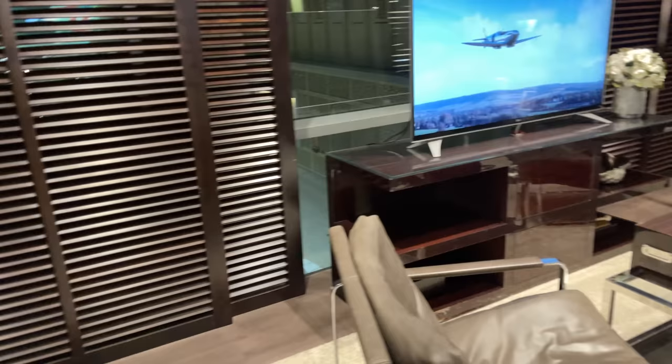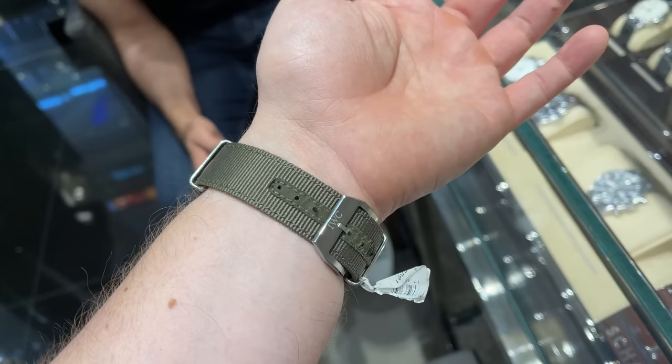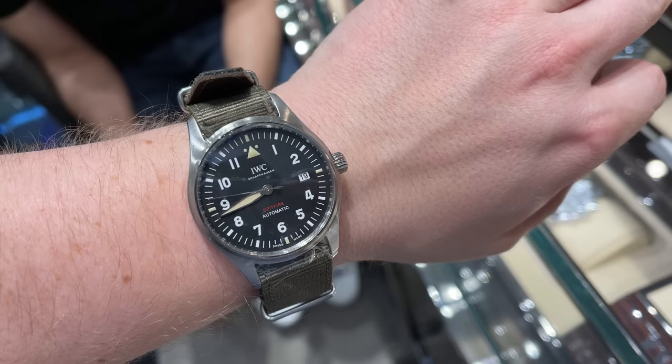The boutique is nicely decorated and definitely worth a visit. My personal highlight is the Spitfire, a super cool looking military field watch that comes close to my Hamilton Khaki Field, but on a much higher quality level.